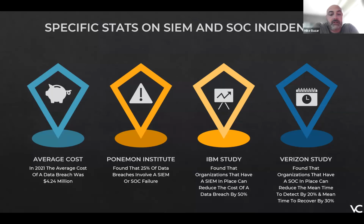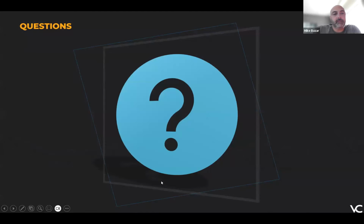IBM found that organizations that have SIEM in place can reduce the cost of a data breach by up to half. So that's a really big deal when you start talking about how to cut these costs. And then Verizon found that organizations that have a SOC in place reduce the mean time of detection by 20% and the recovery time by 30%. And that's real dollars when you start talking about how to reduce these impacts.